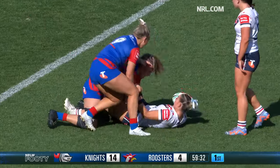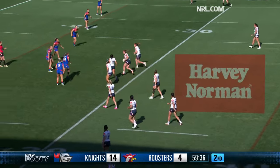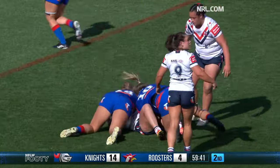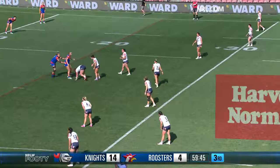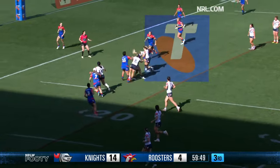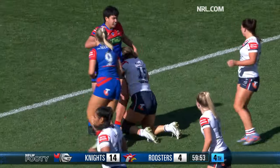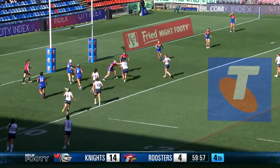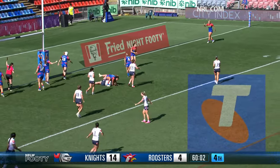Gallagher. Oh, she backs it up with another dominant tackle. She's in there for a third time. Caitlin Johnston. Three tackles in a row, all of them with plenty of purpose. Aiken inside pass. Hamilton wrapped up. They're 11 away here, the Roosters. Davis. Bill Moana. Oh. Shrugs away from Carter.